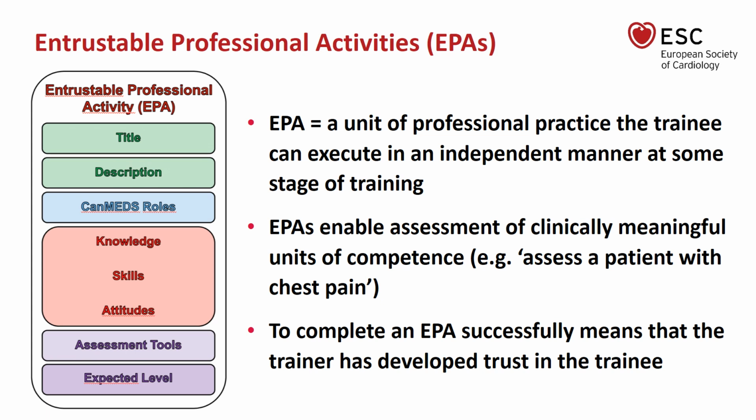Now, what is an EPA? An EPA is a unit of professional practice which a trainee can execute in an independent manner at some stage of training.